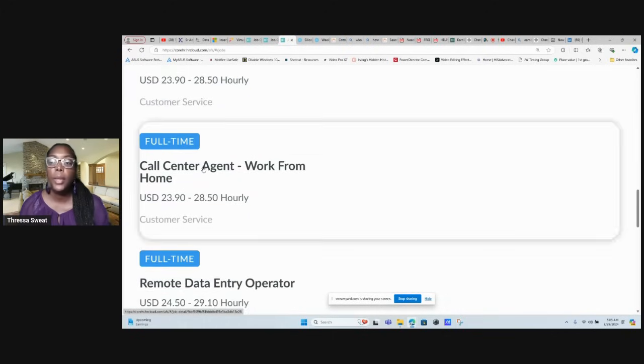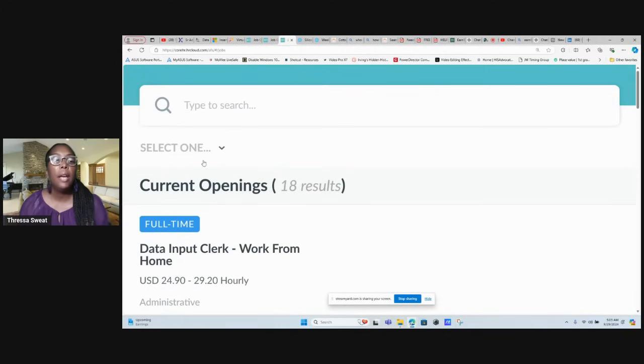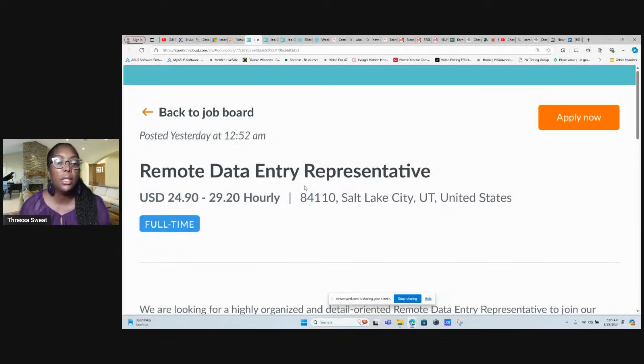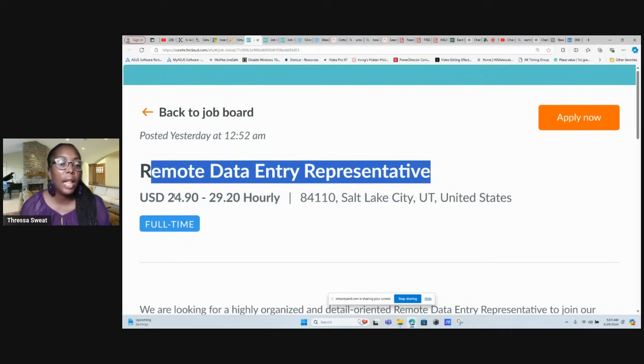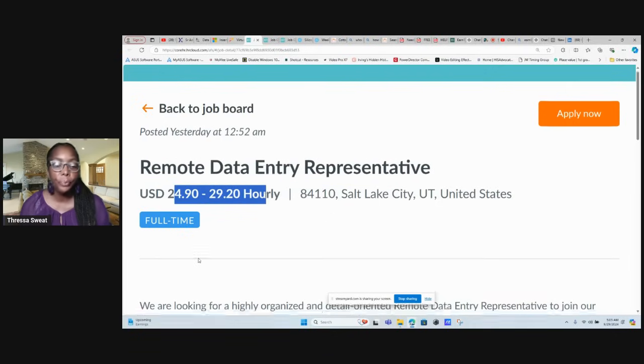And look at the pay too. I do reach out to the company just to double check and make sure. And when I reach out to these companies, they are still hiring, okay? But I ask you to do your own research for peace of mind, okay? Now, when we dive into this particular job, again, they're seeking a remote data entry representative, and the salary is between $24.90 all the way up to $29.20 an hour.